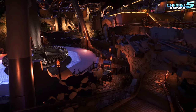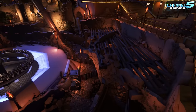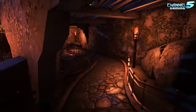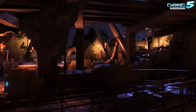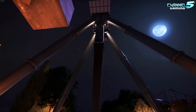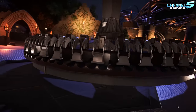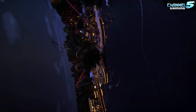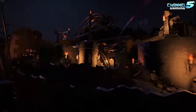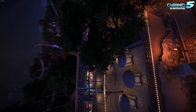Again, with these flat rides being embedded into the terrain, a beautiful ruin for what here is a swinging hammer experience. And these ride skins are so well done, they could win a ride skin contest. Let's go for a spin, because why not? All right, this thing is a swinging. There it is.